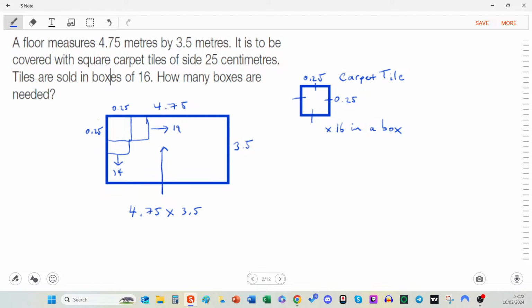But I'm going to look at it in terms of surface area. So a total surface area is 16.625 meters squared. Those are in meters. Always get told, don't you? Don't forget your units, eh? And the carpet tiles themselves are over here, 0.25 squared, which is 0.0625.